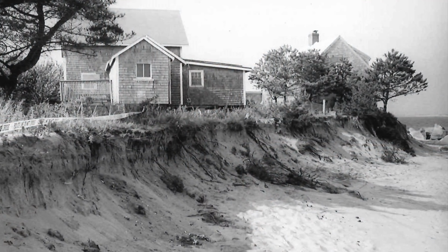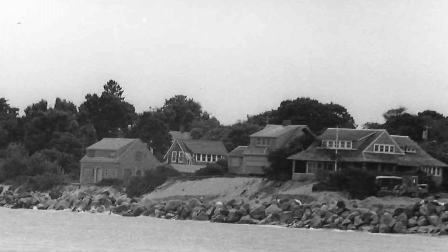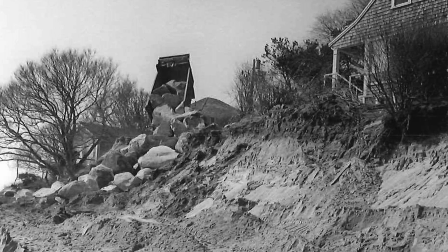With erosion focusing between Andrew Harding's Lane and Hallway Street, property owners fought with town and state environmental officials over the right to protect their property with rocks, dumping rows of boulders along the rapidly disappearing shoreline.